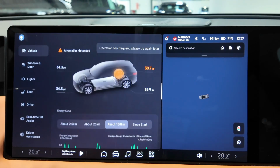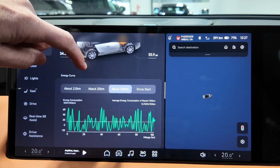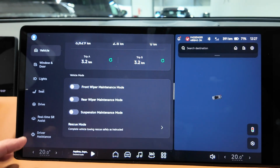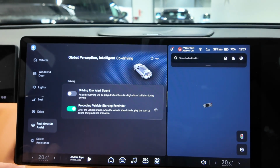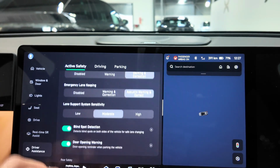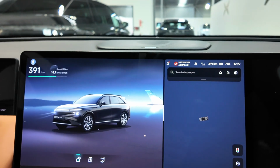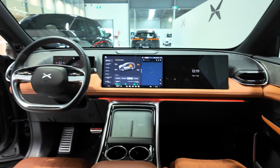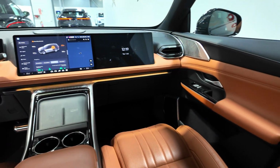What else have we got up here? Vehicle. This will be much the same. I'm not going to go over this in too much detail. These are all fairly similar to what we already know as owners. So the usual stuff here. Back to the center. Look at that little picture. That's cool. Really good. All right, let's have a look in the back.